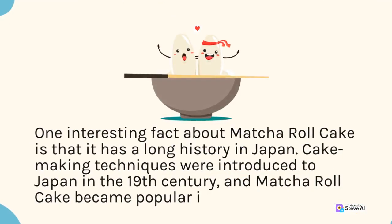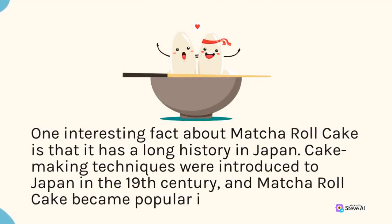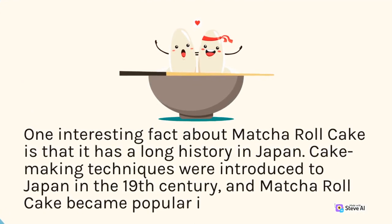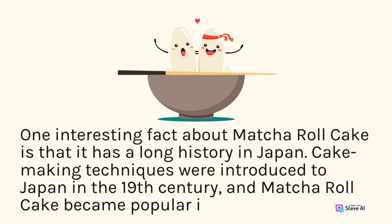One interesting fact about matcha roll cake is that it has a long history in Japan. Cake-making techniques were introduced to Japan in the 19th century, and matcha roll cake became popular.